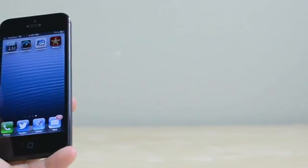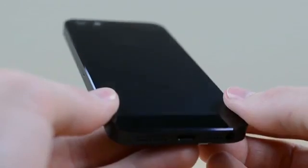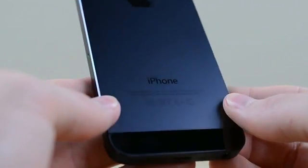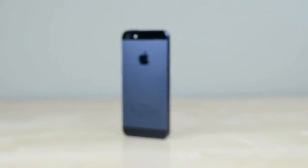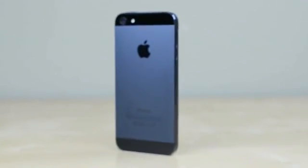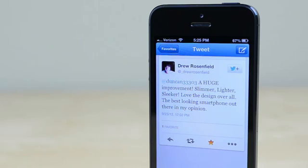The first thing I noticed was just how light it is. Even though it's larger, it weighs 20% less. Build quality is also absolutely top notch, with incredibly fine tolerances, and more importantly an excellent feel. Take the rear for example. It's now mostly aluminum with glass on top and bottom, which works really nicely in the hand. I think Drew summed it up nicely, as it really is slimmer, lighter, and sleeker in a major way.